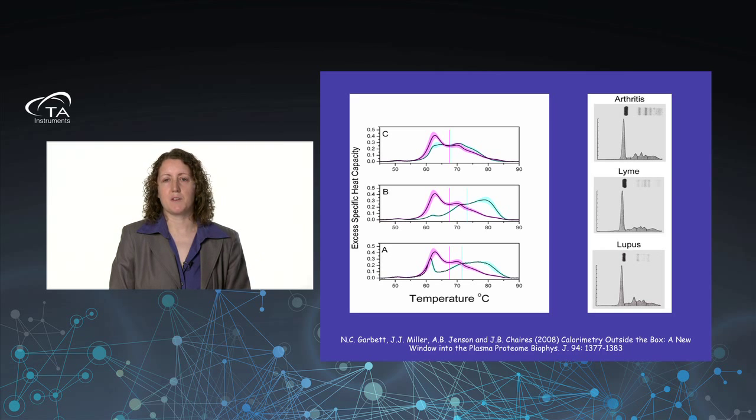On the right, I show serum protein electrophoresis profiles. So this is a standardly applied clinical diagnostic assay. And these exact same disease samples that were analyzed by DSC were analyzed by SPE. You'll see some subtle differences in those profiles, but certainly not the significant differences we showed by DSC. And so this first suggested that DSC could have significant clinical utility.